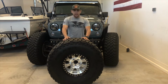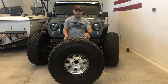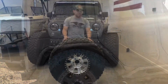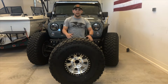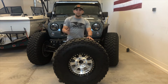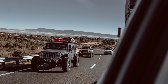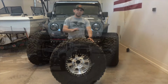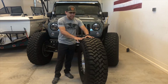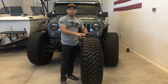For these, a lot of people always ask me what PSI I'm running on these things. And I don't want you guys to get too caught up on PSI. For the record, on the trip, I think you can see that I dropped to like 5 PSI in one instance to crawl through the rocks. And then during street travel, I'm typically around 30, 28, maybe sometimes 32, just depending on how hot it is. But what I want to say with PSI is don't get too caught up on the numbers, and every tire is different. I had a different MT than this, and when I ran different pressures, it reacted a lot differently than this one. So don't get hung up on PSI.